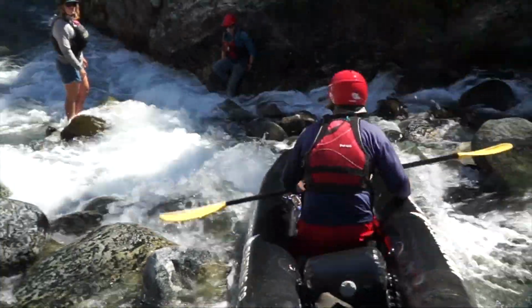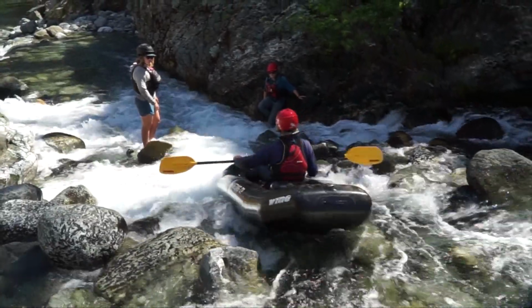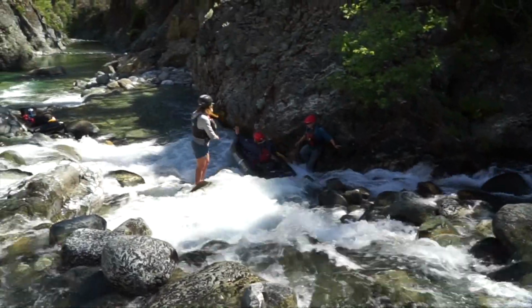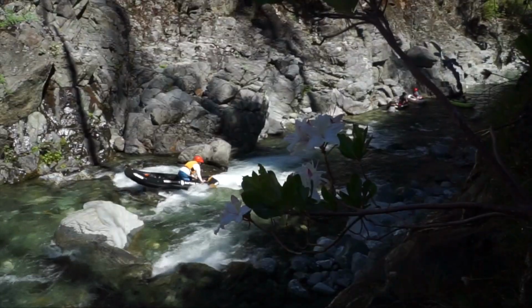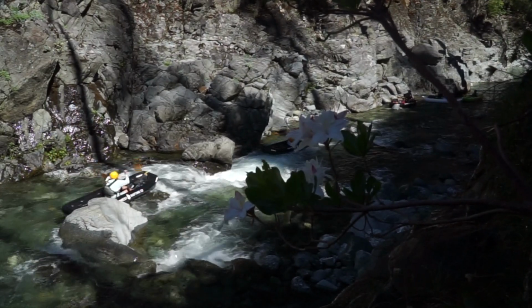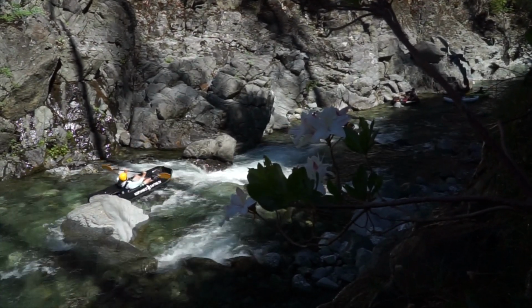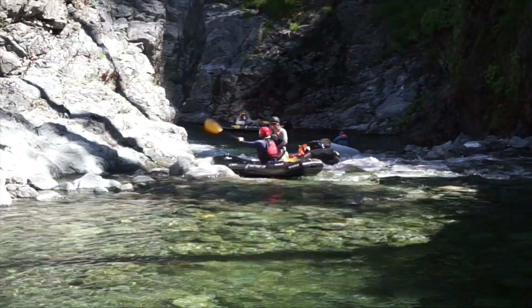A lot of the rapids in these first few miles might seem impossible. You might look at them and think, there's no way I'm getting down. But with some creativity and jumping around your boat a bit, you can figure out a way to get down a lot of these rapids. And it's really good practice. The rapids downstream are tough, and this is a good chance to get used to moving around on your boat and practicing these skills that you'll need later.